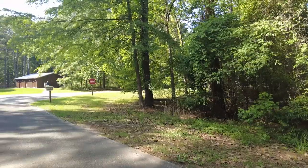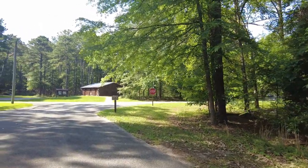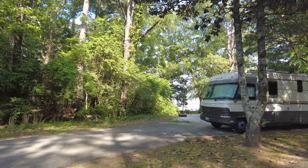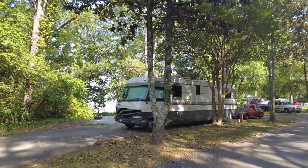Okay, from lot 46, you can see it's just a few steps and you can get to the bathhouse. Pretty awesome. Plus, we have the water view I just showed you. So anyway, this is our site 46. Not much to it, but great view.